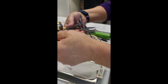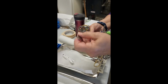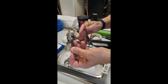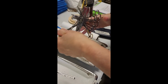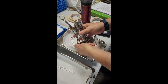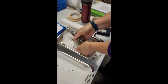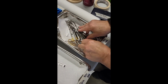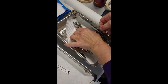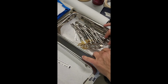Because some of them are... Oh, I see. I missed some. No, they're all there. Oh, sorry. There we go. Oh, look at that. Handle. Now we're good. Okay, lay it down. There. And you try and keep the blade in there. All right. That goes on the right there. Okay. So that's how it's supposed to go in there.